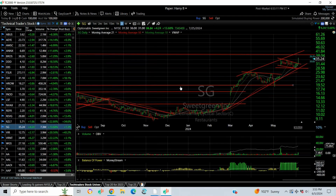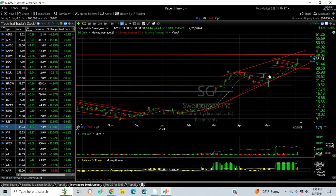Up next is Sweetgreen, which popped out of a flag today and did a spectacular surge of 4.24, about 14%. My target's 38 and 42 going forward.